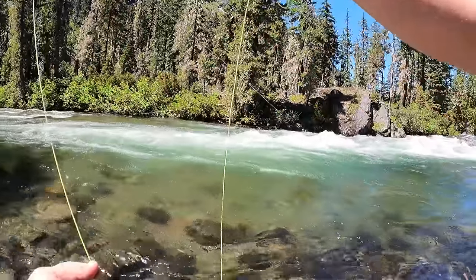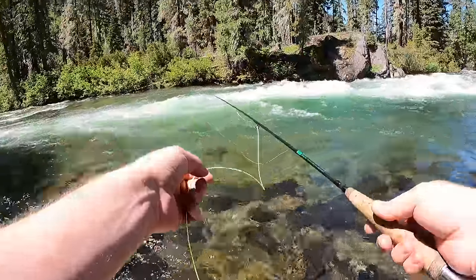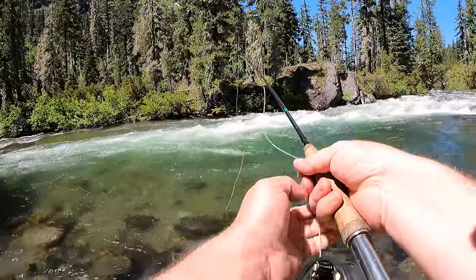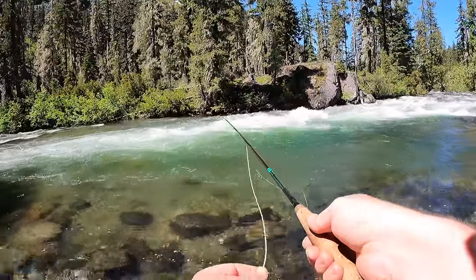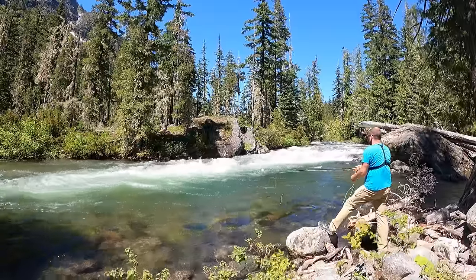Oh, is that? Oh, no, it was a stick. It was a stick. Felt good, though. It felt really good. Oh, the trout just came up to hit the bobber. Oh, wow. Man, I doubt that you guys could see that, but that little sucker came right up to the bobber. Oh, yeah, a little deeper out there.